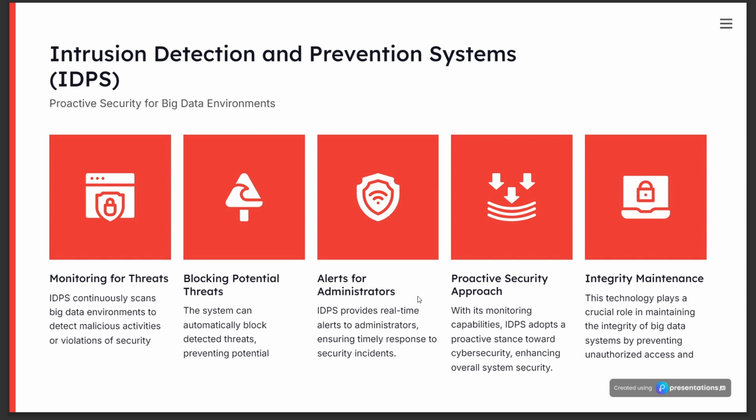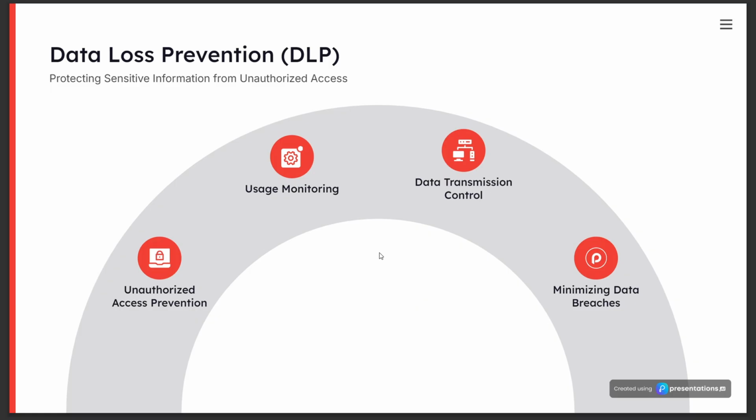Okay. Then data loss. There should be a method to prevent any kind of data loss. Okay. Protecting sensitive information from unauthorized access. You should monitor your usage. There should be a control on the data, on how much data can be transferred at a time. Okay, you should minimize data breaches and prevent unauthorized access. It's all about data loss protection.